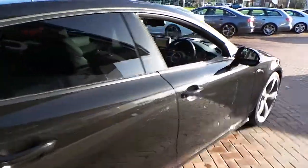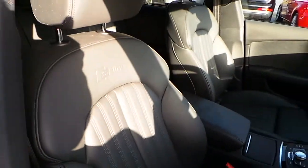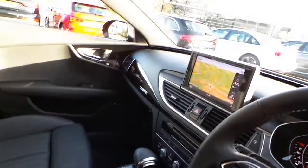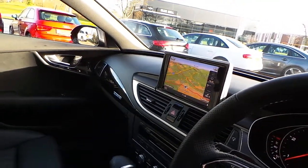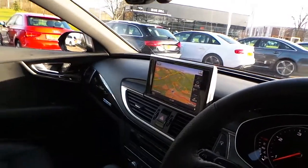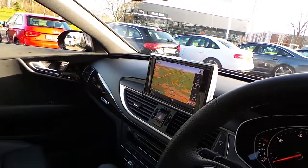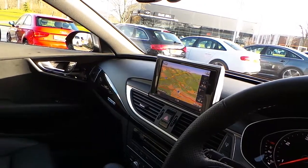Now on into the interior of this vehicle. S-Line sports steering wheel, along with S-Line full leather seats. These seats are heated. Also, with the technology pack advanced, a larger screen inside, as well as satellite navigation, which is on at the moment. This is keyless start, dual zone climate control as well, Park Plus, and a parking camera.